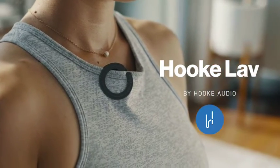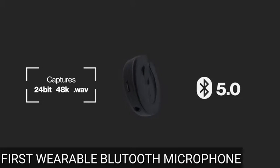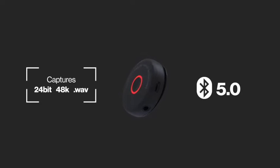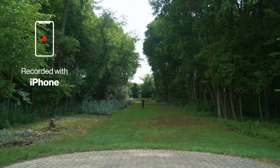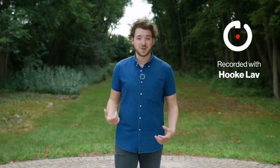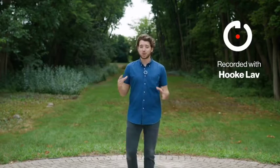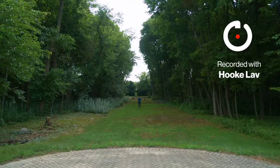Lav by Hook Audio, the first wearable Bluetooth microphone designed to capture pro-grade sound without wires, dropouts, or bulky hardware. In a world where content is king, your sound matters. See what I mean? With your phone's built-in mic, a little background noise, or a little distance will leave you fighting to be heard. But with Hook Lav, it's never been easier to capture clear, professional-grade audio at any distance, to any device.